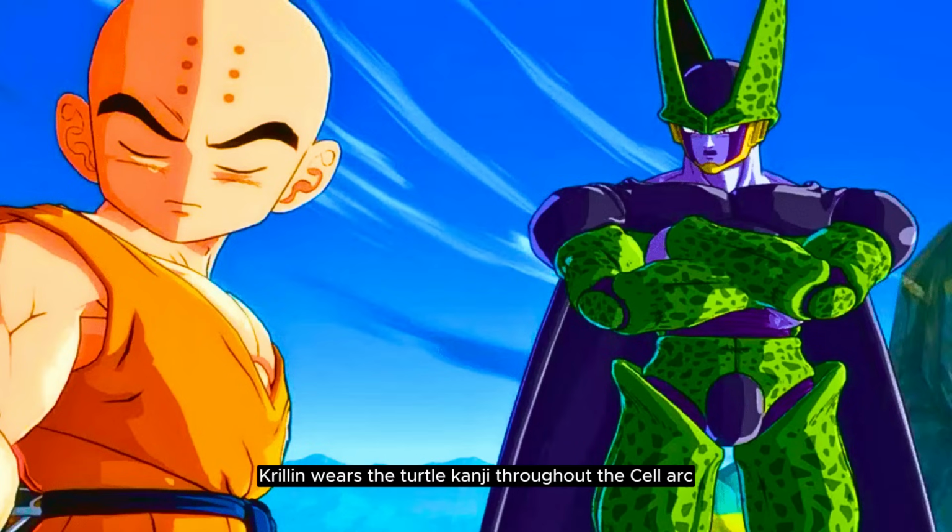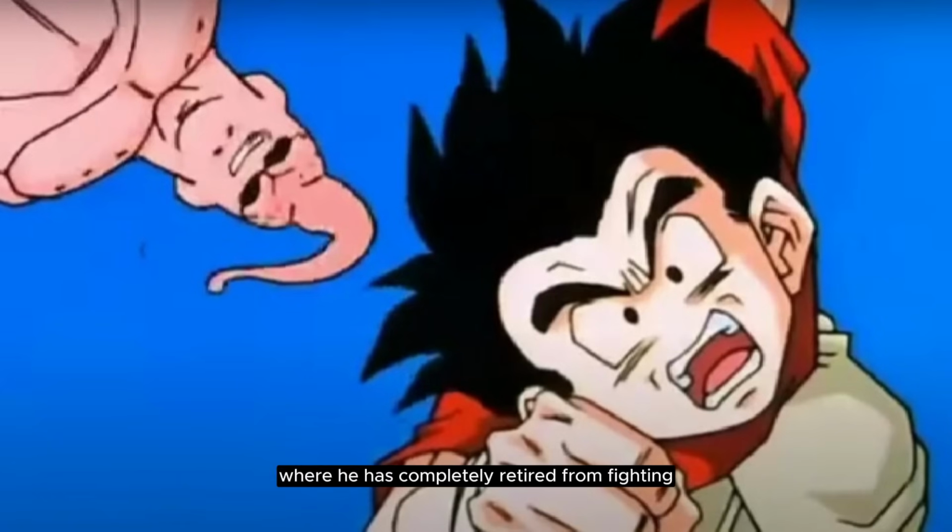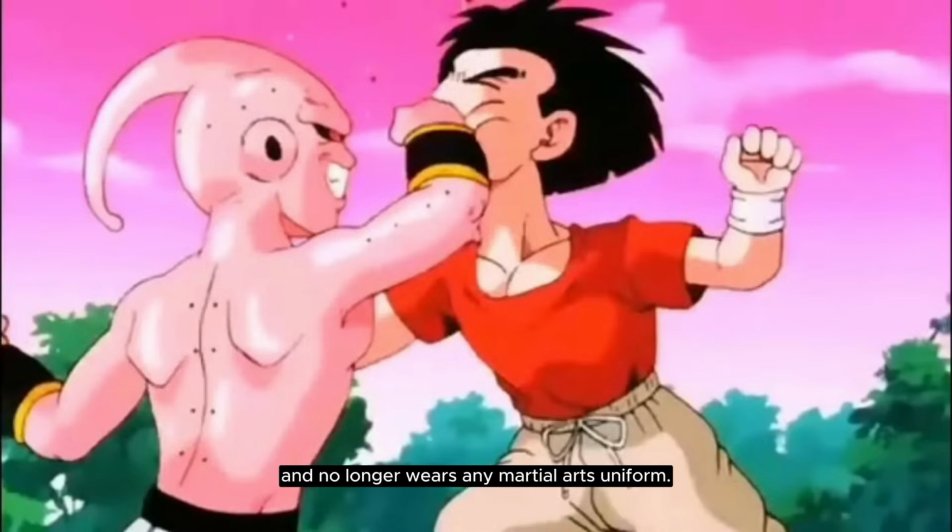Krillin wears the turtle kanji throughout the Cell arc up until the Buu arc, where he has completely retired from fighting and no longer wears any martial arts uniform.